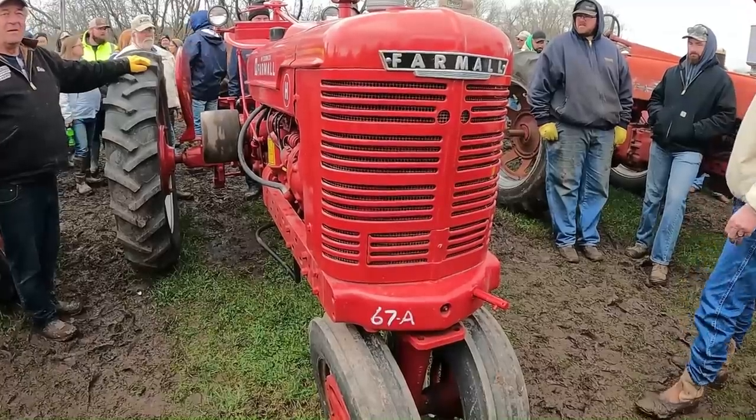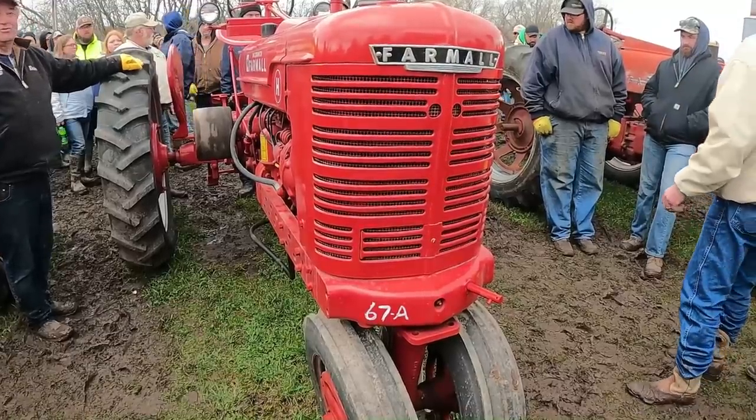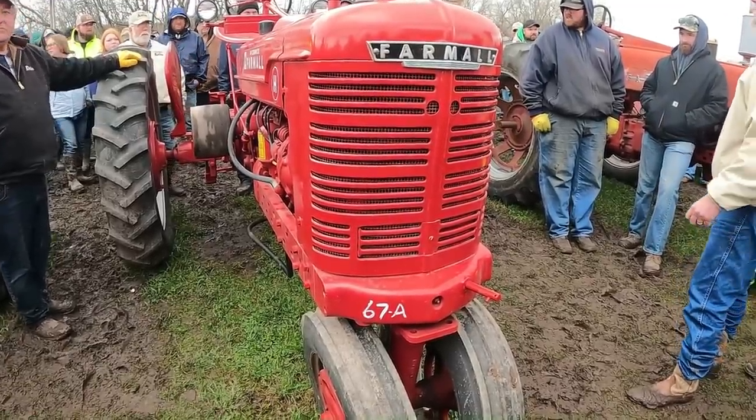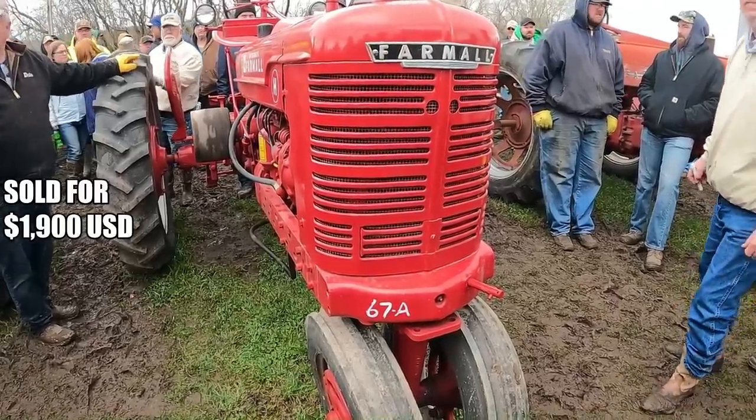19. I'm going to get $2,000. 19, but $2,000. Where are we going to get 2? 19. Boys, new tires, fenders, the whole shot, live hydraulics. Nice tires, 19, but $2,000. I'm going to get $2,000. I'm going to get 19. I'm going to get $2,000. Where? $2,000. Sold at 1900.